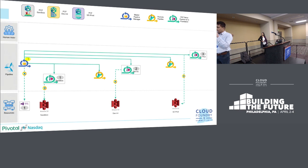So for example, let's say I have to upgrade PCF, or the PAS tile, or I have to install a new PAS isolation segment. For that, I will add a new file to TFS1. And for that installation, the master pipeline manager will create three pipelines, one for sandbox, one for devint, and one for QC prod. And there will be promotion pipelines in between to take the installation from lower to higher environment.